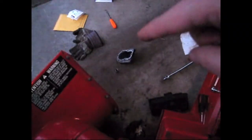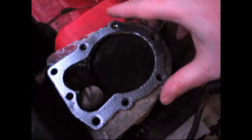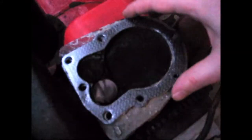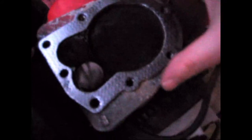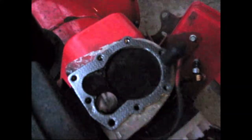Okay, so it's gotten a little darker, but I got the head scraped off, got the old gasket scraped off of that, and I got the new gasket on here, and it only goes on one way. If you put it on the other way, the holes don't line up with the holes in the gasket, so you can only put it in there one way. So let's get it bolted back on and everything put back together.